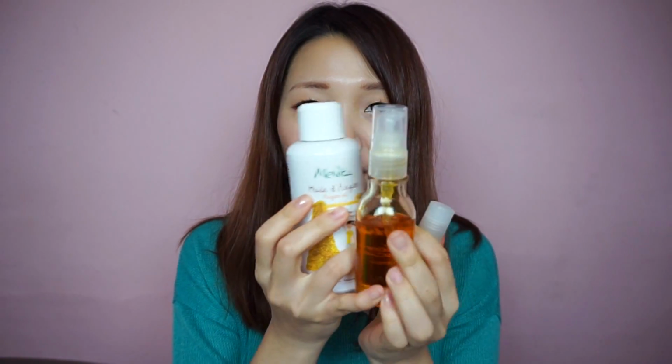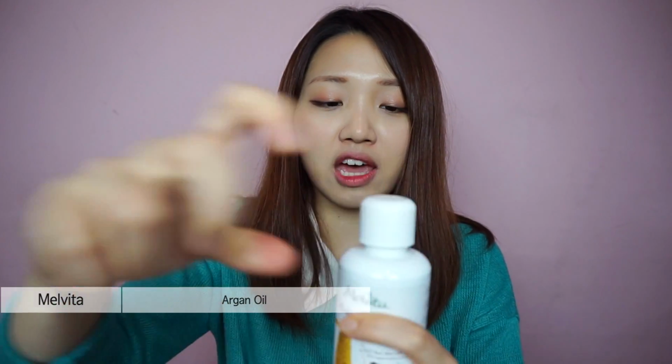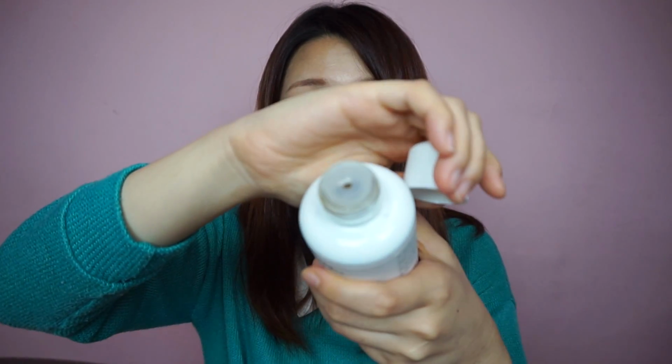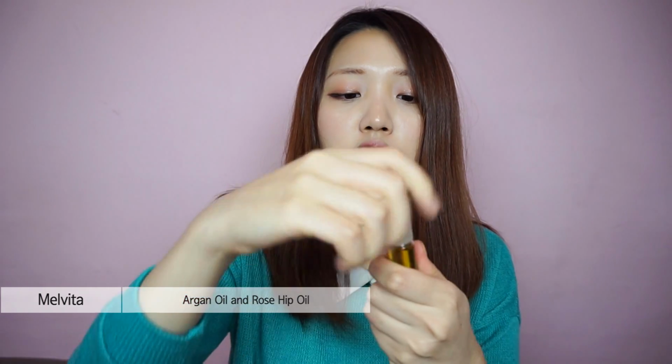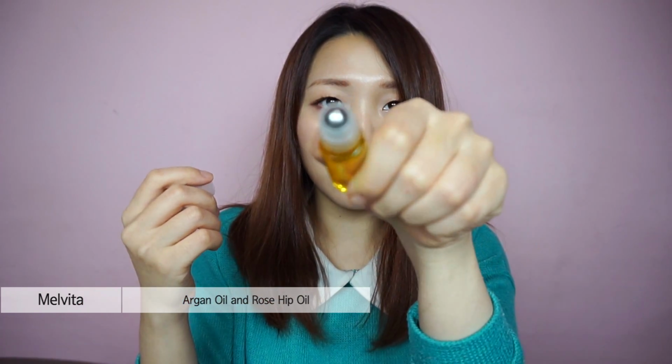And I got 3 argan oil products in different sizes. So I have this humongous one, which just has like a little stopper. It basically looks like a toner kind of container. A squirty little pump thing. This is 50 mils. And then this tiny, I think it's a roll-on. Yeah, this roll-on little thingy for 10 mils. And wait, they're all different. I have this humongous one, which is an argan oil, and then the small one is an argan and rose hip oil.